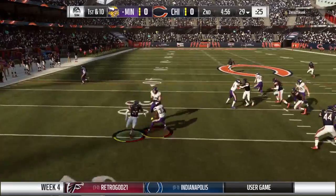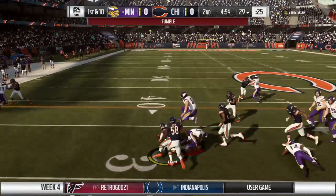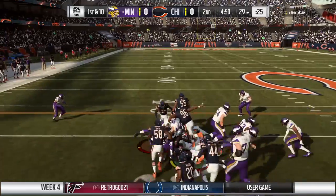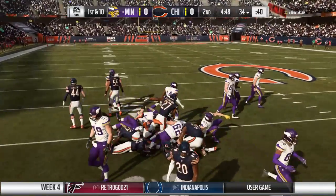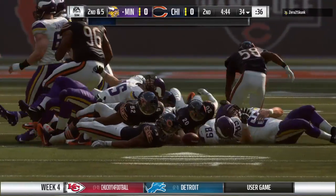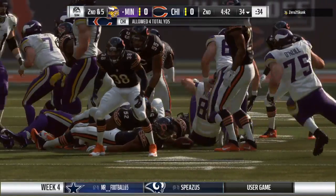They start the drive with Cook. And his first carry, he loses the football. Nah, bro. Madden. Nah. Oh, bro. This is about the gayest thing ever, bro. What the fuck? Comes along and scoops it up.